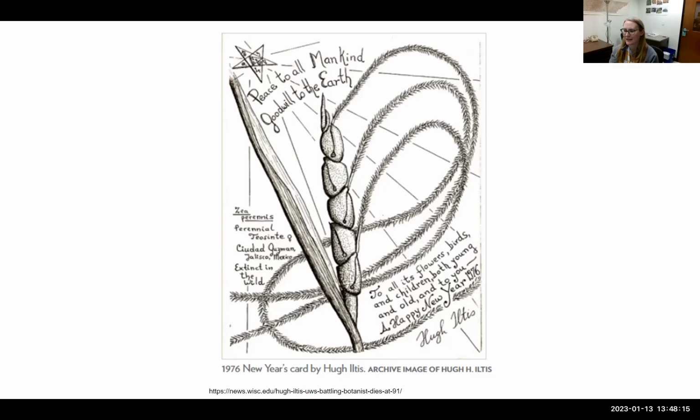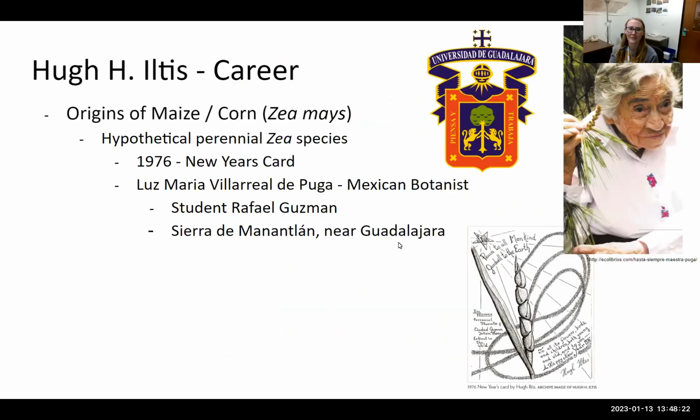And apparently it really bothered, kind of annoyed, one of those colleagues. This was Luis Maria Villarreal de Puga, a Mexican botanist working at the University of Guadalajara in Mexico. And she challenged her students to prove him wrong. They began an intensive search of the area, and one of her students, Rafael Guzman, thought he might have found it in the mountains of the Guadalajara region. So they contacted Hugh and let him know.